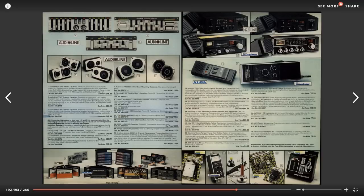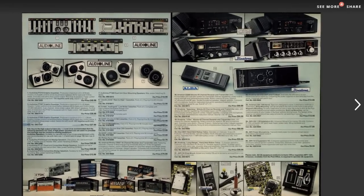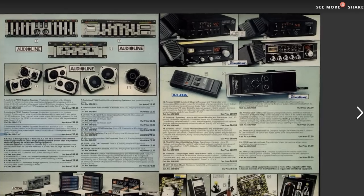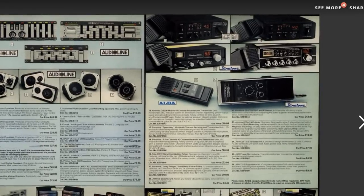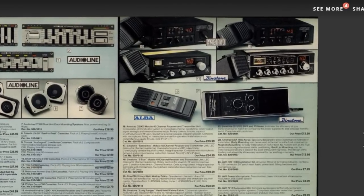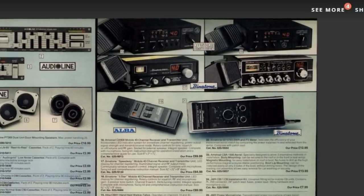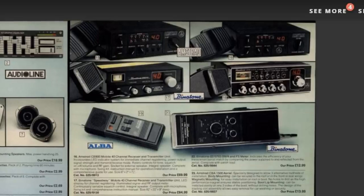Of course, pick of the page goes to CB radio, because the year before, in October 1981, FM CB became legalised in the UK. Argos kind of took it on. As you can see, not really that many models to choose from here. You've got the two Amstrad 900 and the 901. These would have been the properly made Hong Kong versions. Below that, probably the best radio on the page is the Binatone 5-star. And then below that, you've just got a couple of handhelds and the old Alba 2 channel, which was absolutely dire, but I did actually own one.